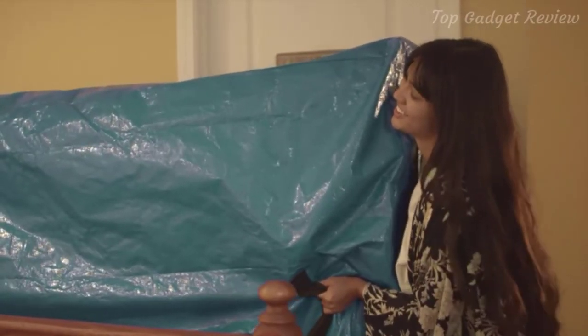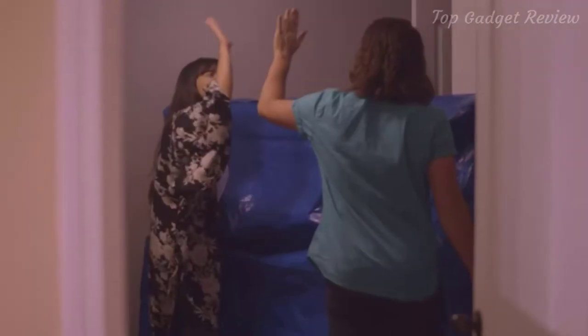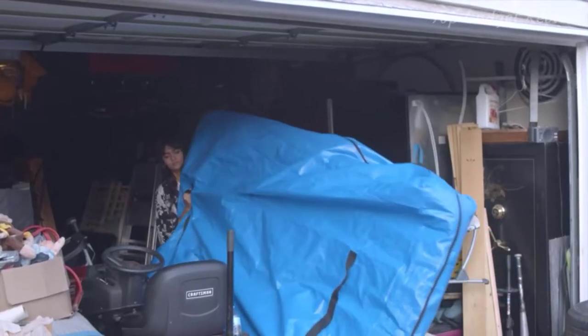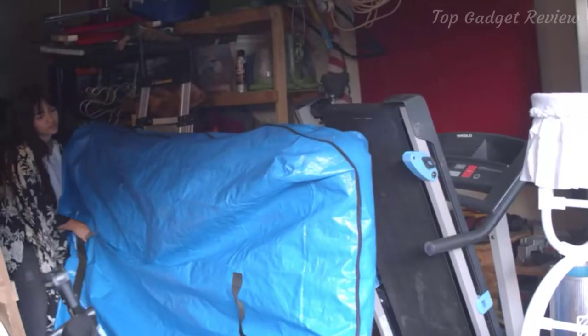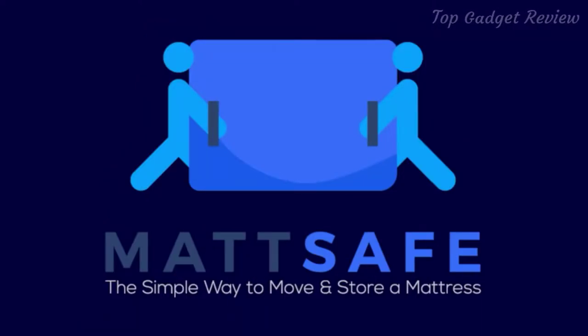The durable material is so heavy duty that it can be dragged so one person can move that mattress on their own. The mattress bag will also keep your mattress safe during storage. MatSafe, the simple way to move and store a mattress.